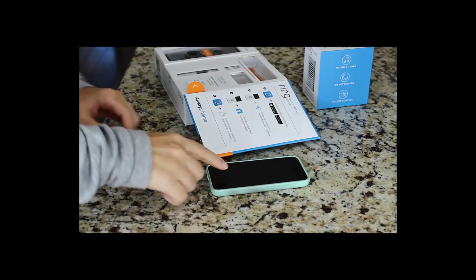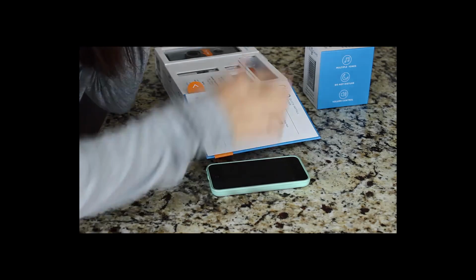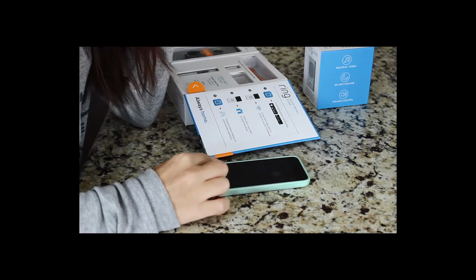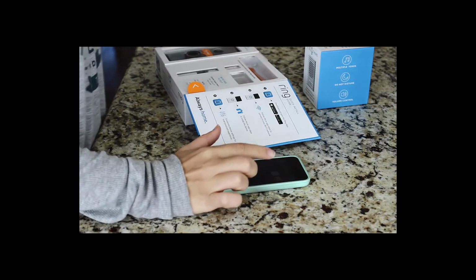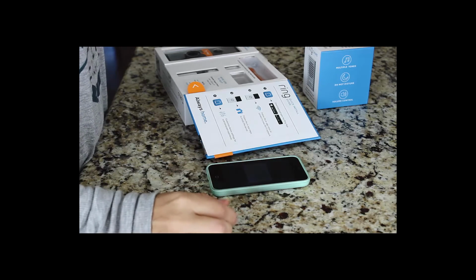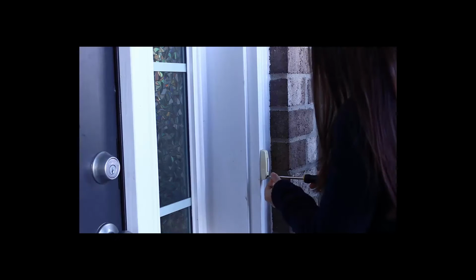All things considered, installing Ring is pretty easy. It has the option of dual power, so you can choose to install it so that it'll run off of a battery, which is easier to install, or you can connect it through your existing doorbell wires, which is more challenging but provides more benefit. I chose to hardwire Ring.